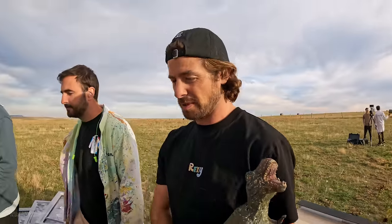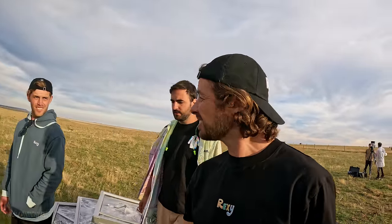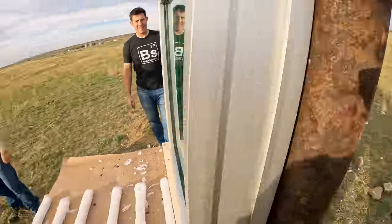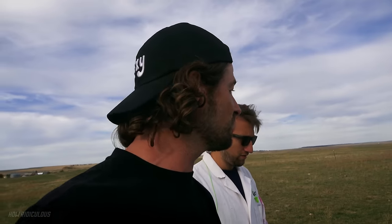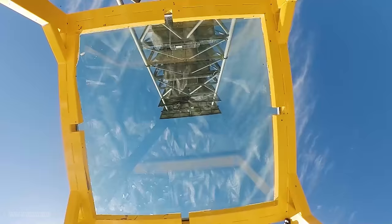So this can stop a .308 sniper rifle round. The guy said it's cooler to say sniper. The big difference with this one is it's got actual glass in it on this side, and then it's got one layer of polycarbonate on this side, which is designed to stop all the shrapnel from going at the person who's trying to be safe. And the thickness in inches? 2 and 3 quarters inches. We've done a lot of 50 mil stuff.